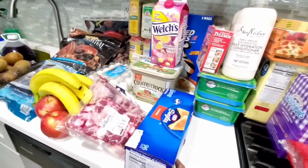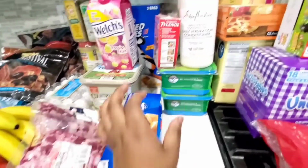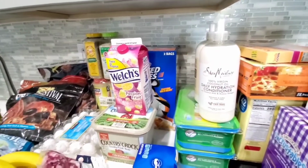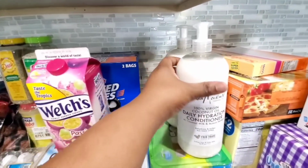And this is everything after I washed and sprayed down. Got some cheese, some Advil, some Tylenol. You know, when you have young kids, you need that Tylenol in your house because you don't know when somebody's gonna pop a fever or something, so you need that Tylenol.